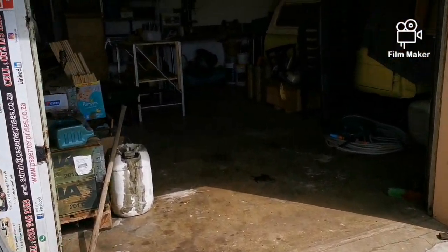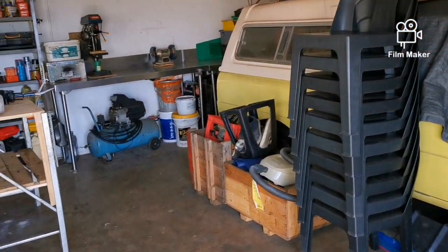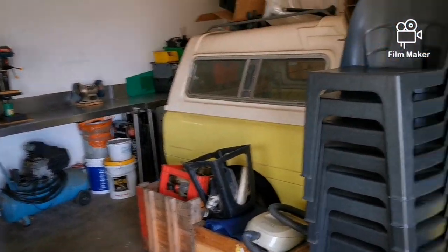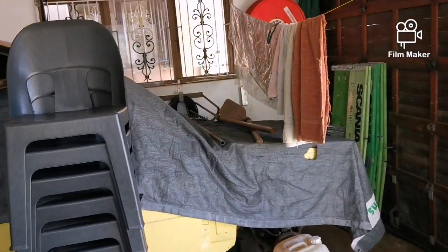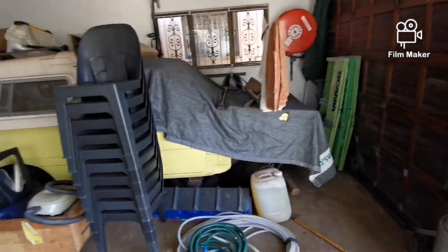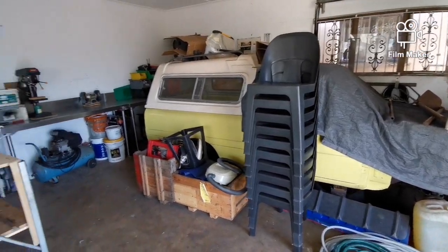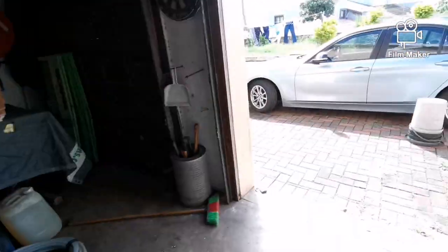Hello everybody, it is Saturday morning and I've just been called out to a property in the La Mercy area, Tongaat Beach sort of area. People have reported a very large snake in the garage. Over the phone they described it as 3 meters long and really thick and black.